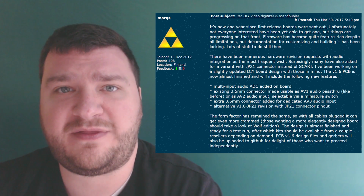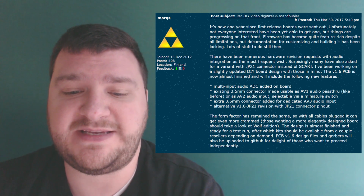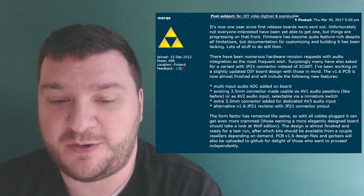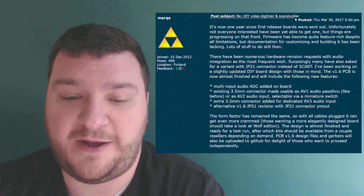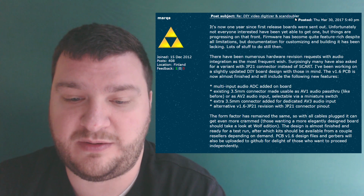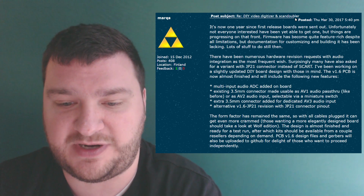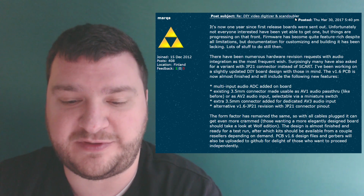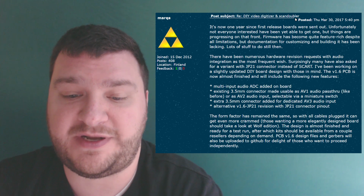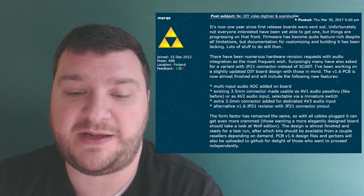And another thing that's pretty awesome for people who have JP21 cables: he said there's going to be an alternate revision with a JP21 connector on it, which was all kind of cool and surprising. And he said the form factor has remained the same, so with all cables plugged in, it will get a little crammed because it's still small and the cables are right on top of each other. He said the design is almost finished and ready for a test run, after which kits should be available from a few resellers, depending on demand.